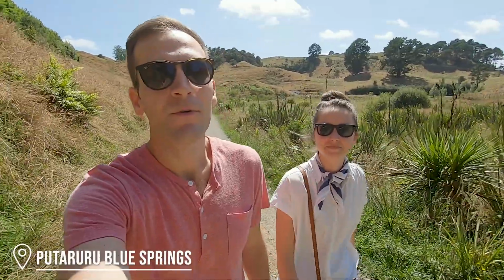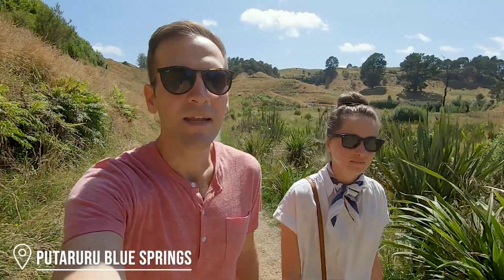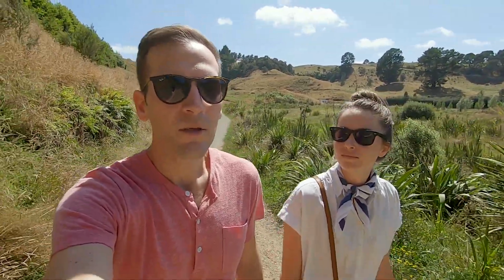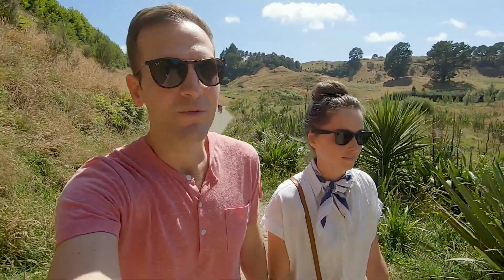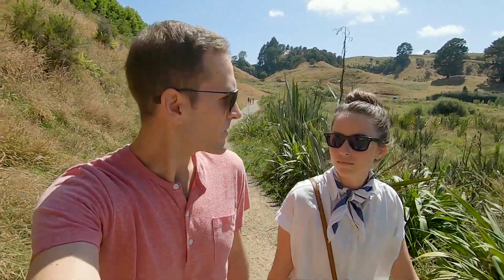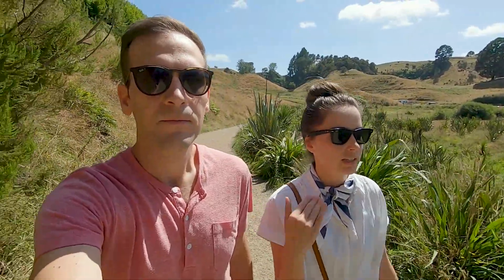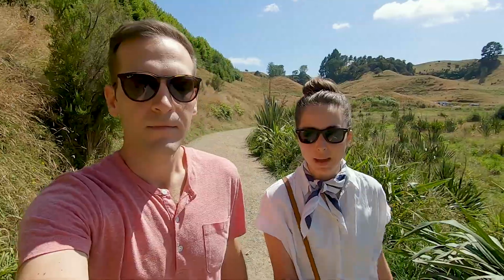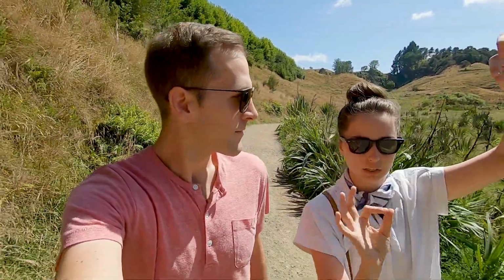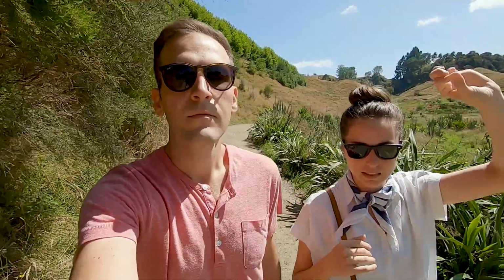Made it here to Putaruru at the Blue Springs, and we parked our car. And come to find out, I think we parked at one of the parking lots that's a lot closer to the Blue Springs, so you don't have to walk as far. Didn't Google Maps bring us there? Yeah, we just put in the name of it, Blue Springs Putaruru, and it took us to this spot. And then we were looking at the map before we started the trail, and it's a long trail with the Blue Spring towards the end down here, and we parked down here. So our walk ought to be a lot shorter than if you go to what looks like the main lot.